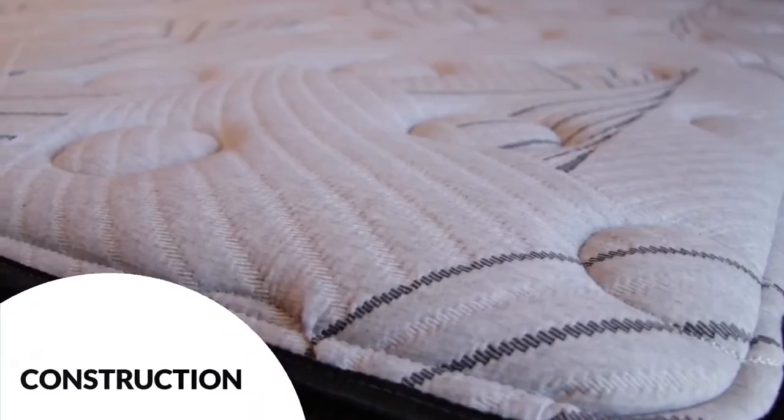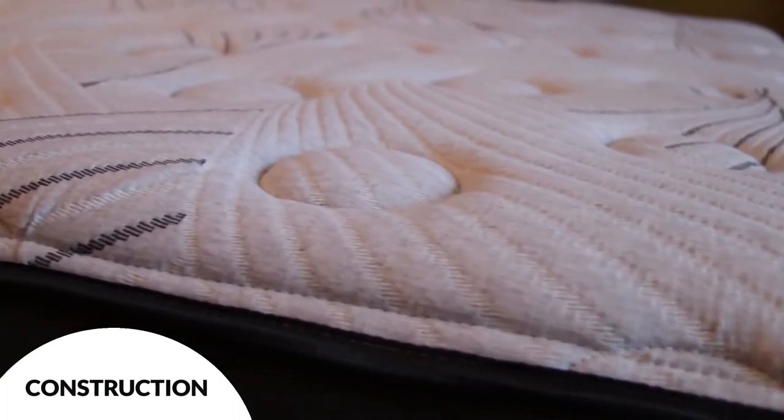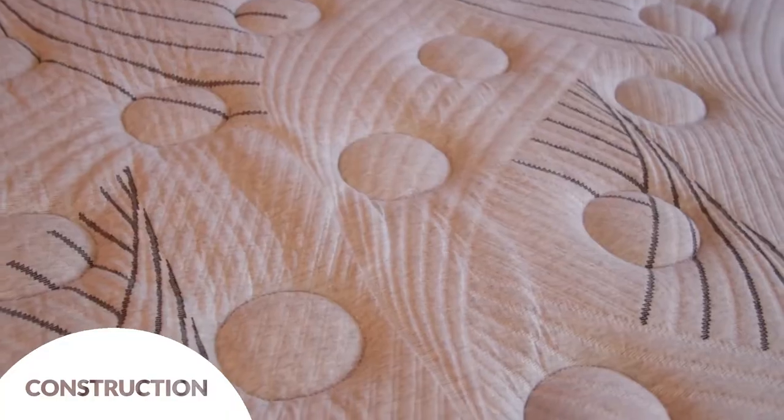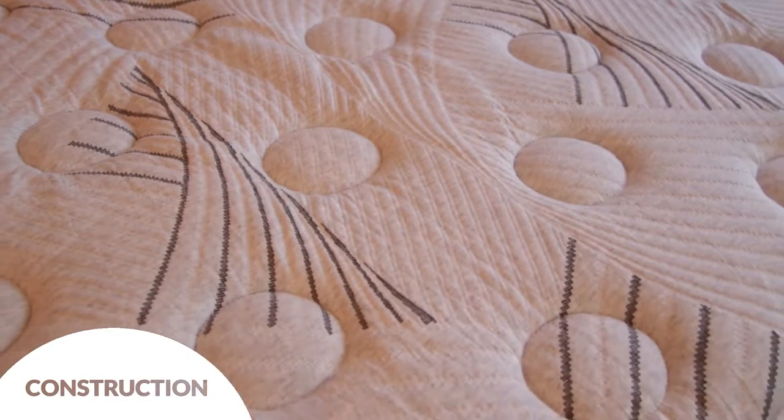The hybrid model's foam and spring design is the best of both worlds. It is the best choice for sleepers upgrading from a coil mattress. This mattress offers the best feel of a pocketed coil system and comfort foams. It is more of an advanced traditional mattress.